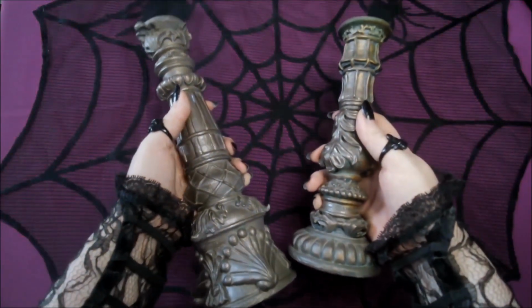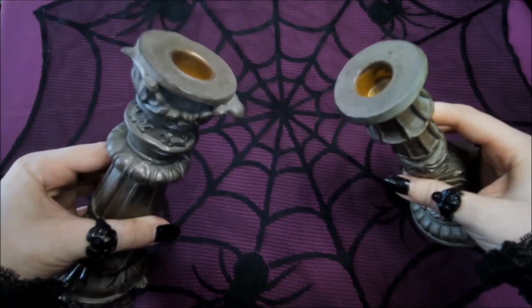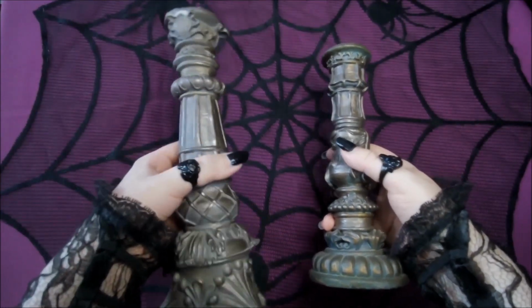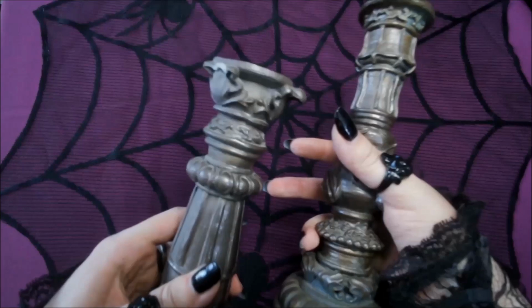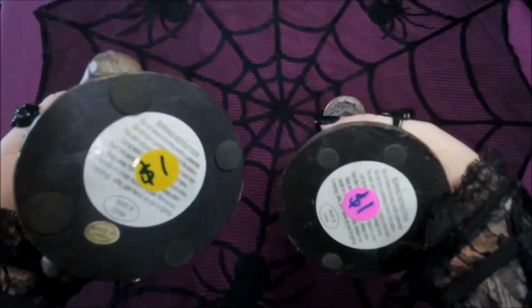First, from the thrift stores, I found these cool candle holders. I love the designs on these, and I have a couple of ideas of how I could gothify them, but I'm also open to suggestions if you have any. You can see there's some parts chipped off of this one, so I'll probably need to do something about that. And I got each of these for $1.